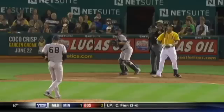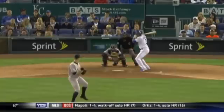When you're able to command both sides of the plate, that's just going to help you. They just can't hit that pitch. You're using the inside and outside corner. You're mixing it up for the hitter. They're not seeing the same pitch over and over again.